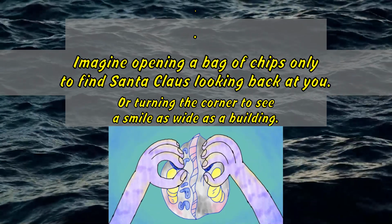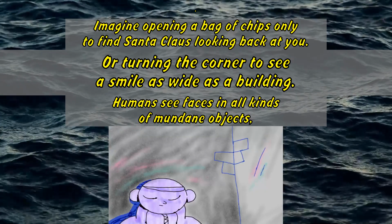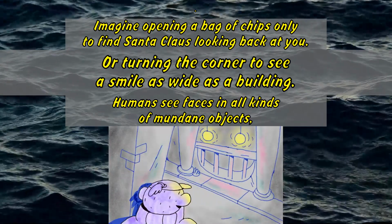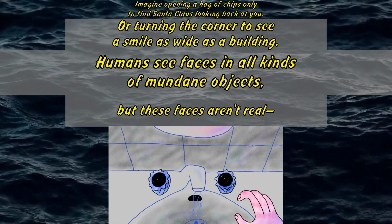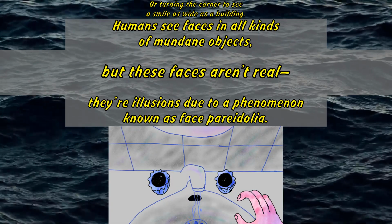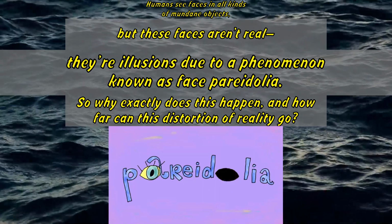Imagine opening a bag of chips only to find Santa Claus looking back at you. Or turning the corner to see a smile as wide as a building. Humans see faces in all kinds of mundane objects, but these faces aren't real. They're illusions due to a phenomenon known as face pareidolia.